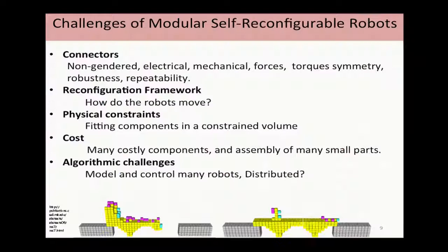So why do we not have this right now? Besides the fact that it involves magical technology, there are many practical difficulties. For example, anybody that's worked with modular robotic systems will recognize that the connectors are a very serious problem. There are many different factors you have to consider: electrical connections, mechanical connections, torques, forces, and they also have to be robust and lightweight in order to not overwhelm the rest of the robot with the connecting system.